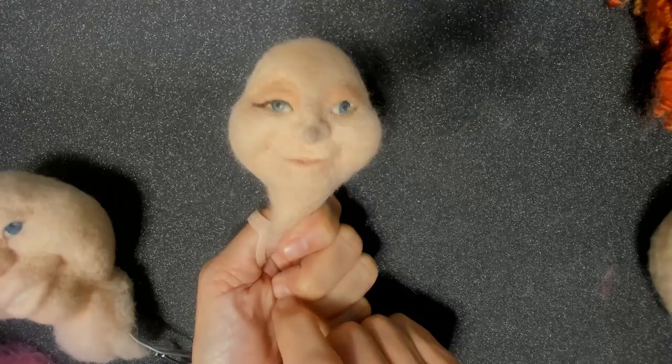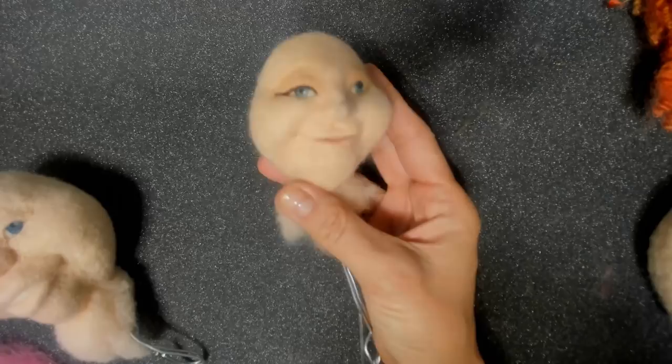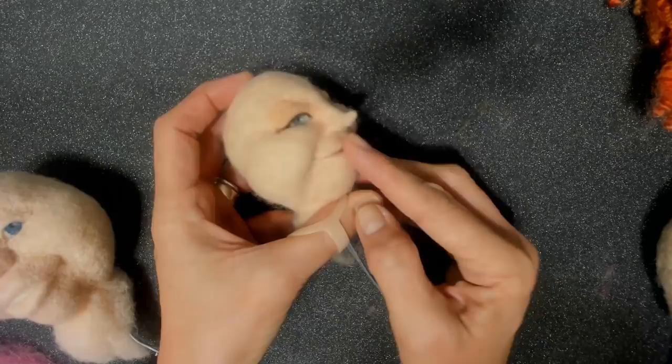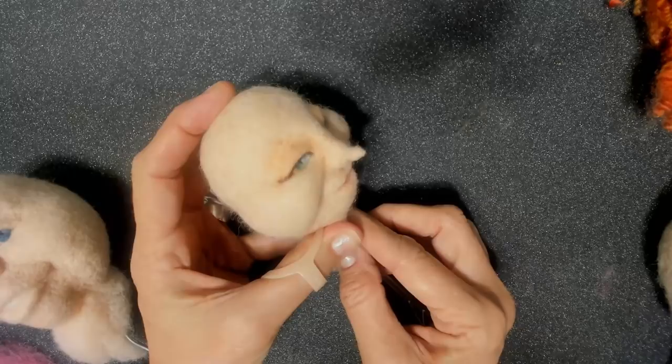I'm trying to read what some of y'all are saying. But I would just say, play with that a little bit and experiment. Get good at the joining and consider adding some little under support so that you get the shape of the face that you want. So in the cheeks, we get the shape by adding those on.